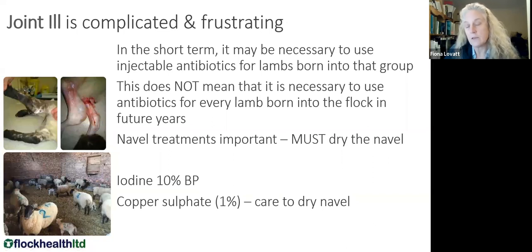And I know there are quite a number of flocks where they have historically had a joint ill problem, and they're still using injectable antibiotics in every lamb, because they're frightened. This is a flock I know very well, a colleague of mine. They've had joint ill issues, dealt with it, sorted it out in that group, and they do not go on and give antibiotics every year. That is not the answer.